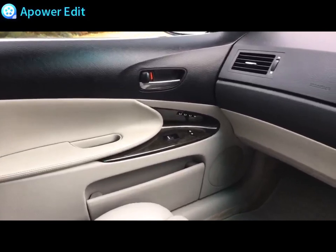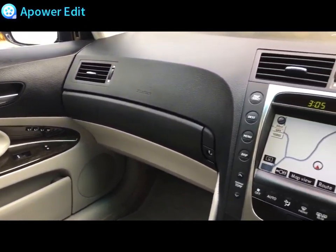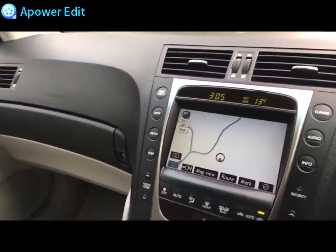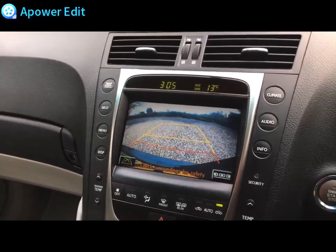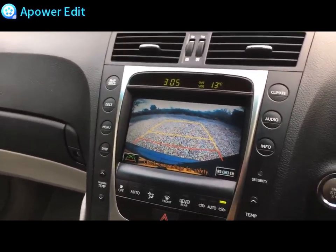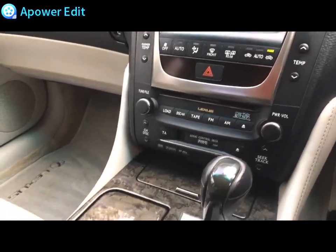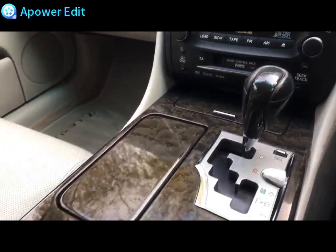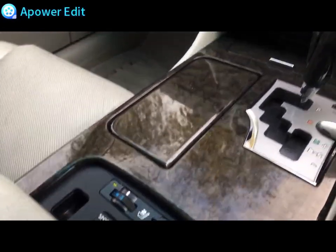So inside the car now, absolutely stunning interior in here, and it is in simply wonderful condition. You see there, sat nav working exactly as it should. If I pop the car into reverse, you get that lovely clear gridded parking camera, but the video quite often will not do justice, and that is certainly the case here. Heated and cooled seats, you can see there, they all work absolutely perfectly.